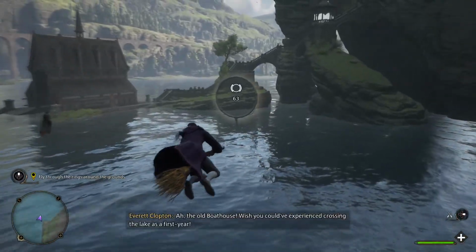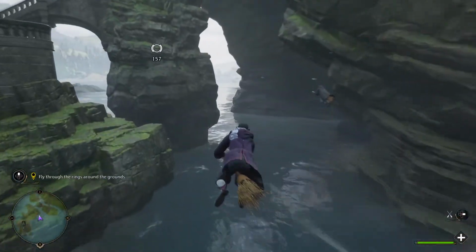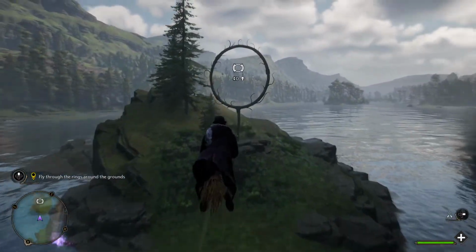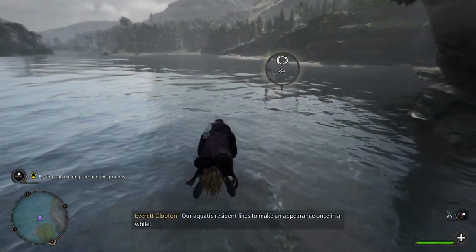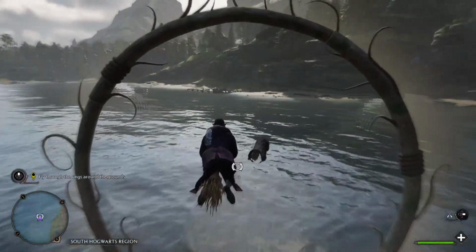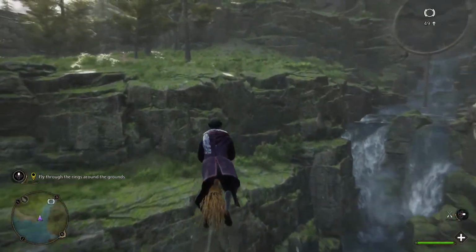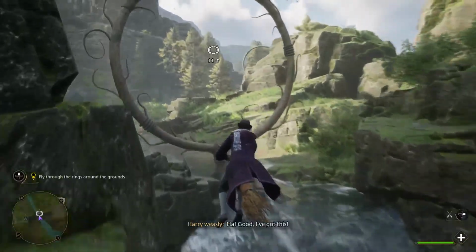Oh, the old boathouse. Wish you could have experienced crossing the lake as the first year. Whoa! Our aquatic resident likes to make an appearance once in a while. Ha! Good. I've got this.